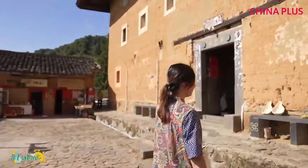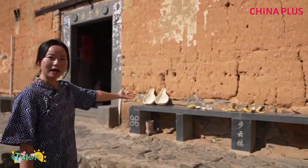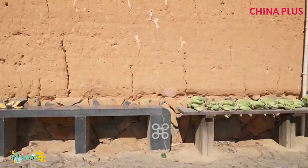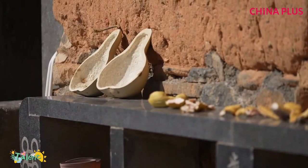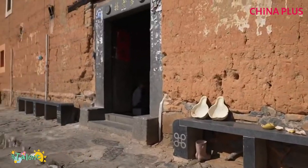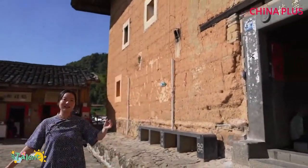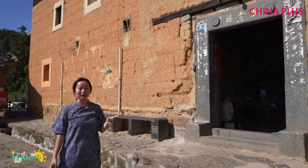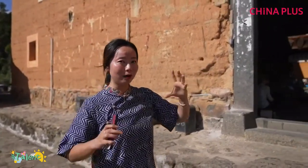All right, so here you can see they dry some bananas over here, and they dry some orange peel, and also some hulu right here too. All is a reflection of the older lifestyle. Okay guys, so this is the last stop. This is the oldest building of Tulou, or the oldest earth building. This one is not a round one.